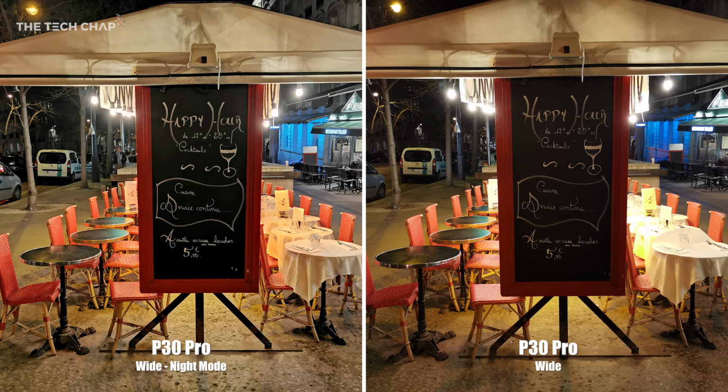In fact, let me show you the difference between them. So both these shots are on the P30, but on the left we've got the night mode, whereas on the right it's just auto. And if you look at the tables on the right of the blackboard, you can see how that long exposure of the P30 just evens everything out, and it means we don't get those really bright highlights where we lose all that information. Night mode also seems to significantly increase the sharpness of the photo. For example, the tablecloth at the bottom right.